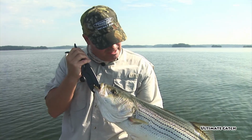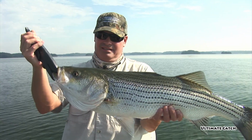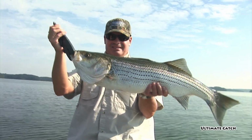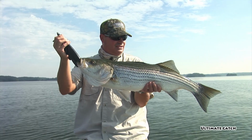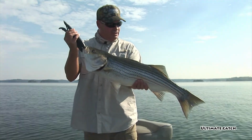And this is our striped bass. It's the first one on Ultimate Catch for me, and this is about our fourth today. That was a heck of a strike right there, buddy. That's beautiful. Look at how clean these fish are and just really healthy.